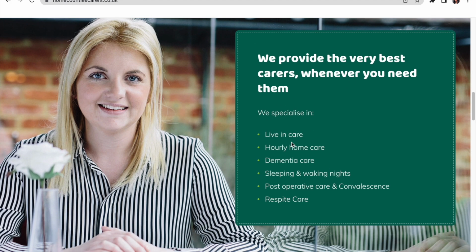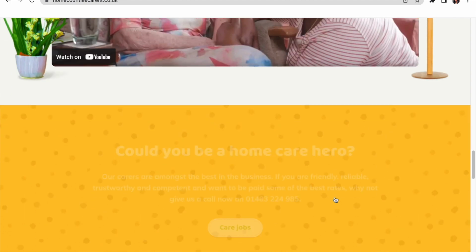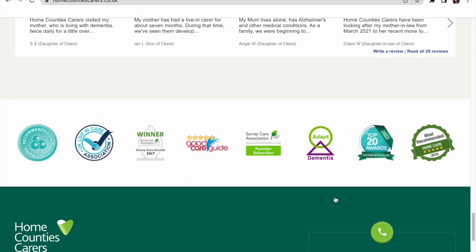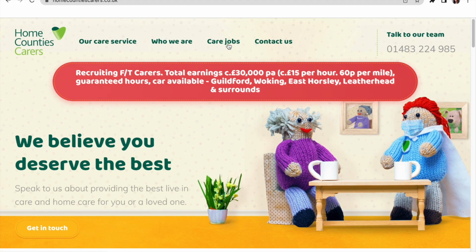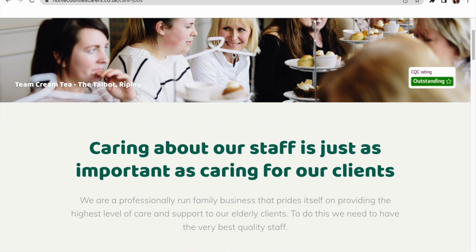So they provide the best services in live-in care, hourly home care, dementia care, sleeping and waking nights, post-operative care and convalescence, and respite care, right? So these are the services that they currently provide, okay? So it's good you go through the website to see more information. But for now, let's just go and check out the care jobs. Let's see what care jobs they have available.